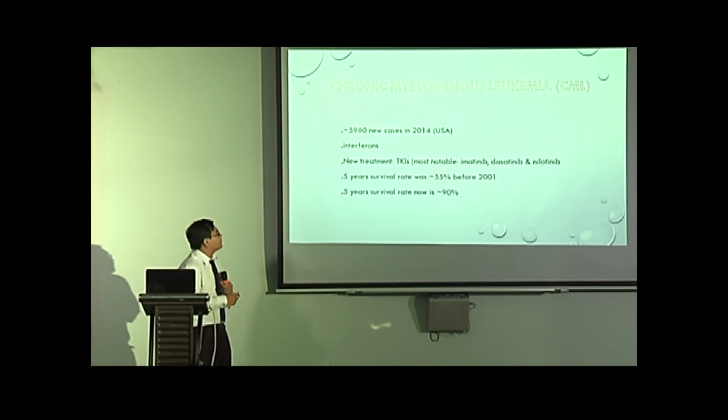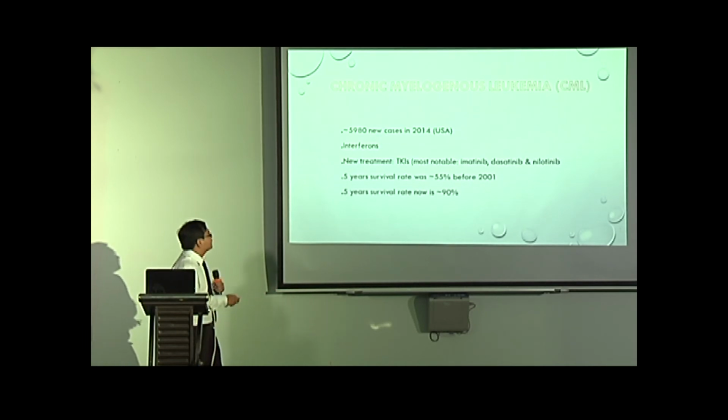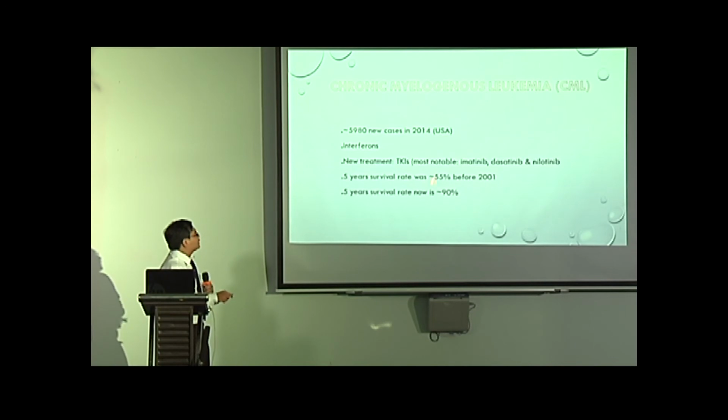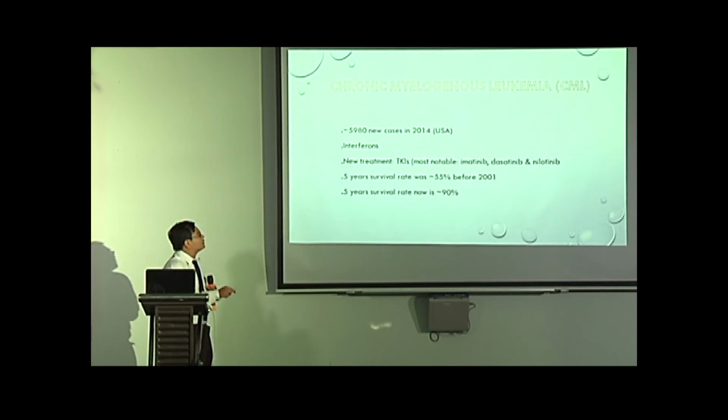Chronic myelogenous leukemia, CML, there were approximately 6,000 new cases in 2014. Before the year 2000, people treated this disease with interferon, and the 5-year survival rate was 55% before 2001. In 2001, TKIs were developed, the most notable being imatinib. This one was licensed by the FDA in 2001, and it is used to treat CML, and the 5-year survival rate of patients rose to 90%.